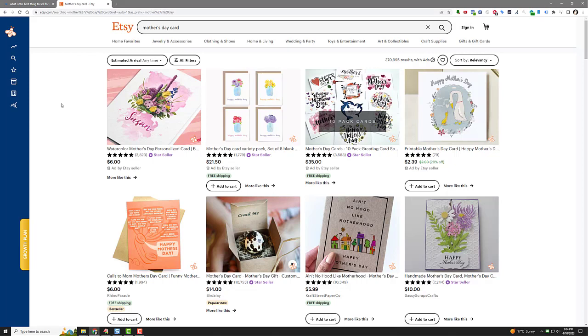So there's no envelope. That's fine. It doesn't really matter, because really, are you going to take the time to ship an envelope inside an envelope? That makes no sense. You do not need to do that at all. When in reality, you can just give the card itself, and that's what people will buy.